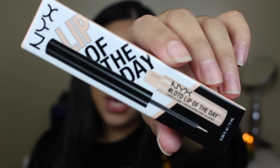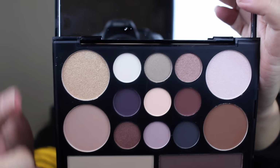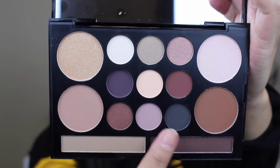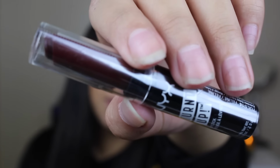Okay, so I have a Lip of the Day liquid lip liner. That's cute. Then I also have this Love Contours All palette. So we have contour shades, we have highlight, and then we also have eyeshadows, and these are for your brows. I also got some NYX Turned Up lipsticks. One is in the shade 16 and the other one is in 7. I'm really excited about these.